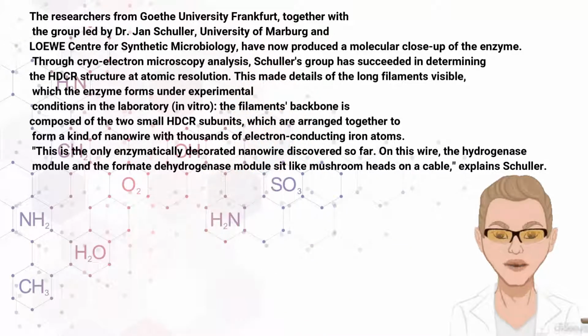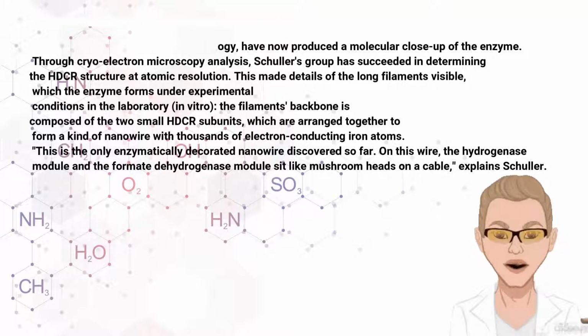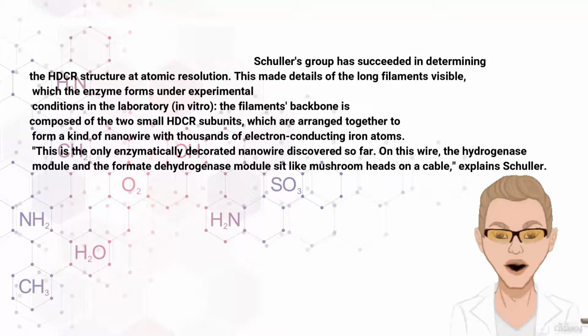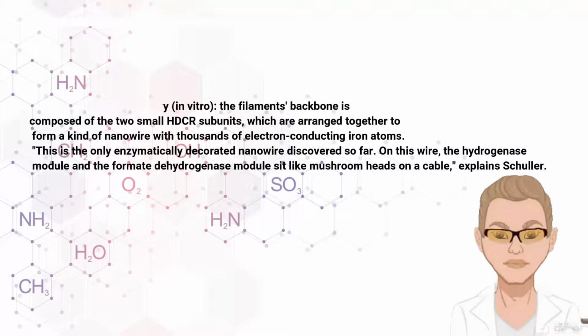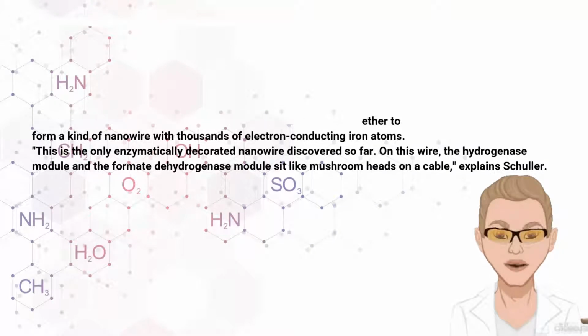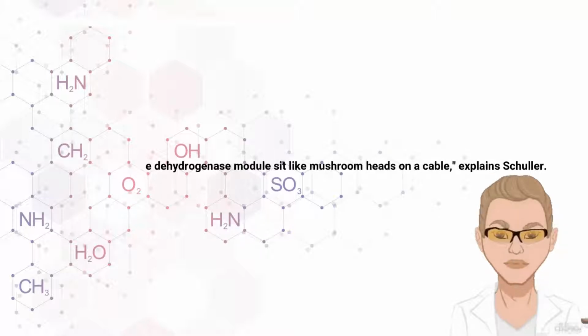In vitro, the filament's backbone is composed of the two small HDCR subunits, which are arranged together to form a kind of nanowire with thousands of electron-conducting iron atoms. This is the only enzymatically decorated nanowire discovered so far. On this wire, the hydrogenase module and the formate dehydrogenase module sit like mushroom heads on a cable, explains Schuller.